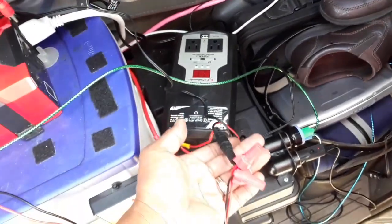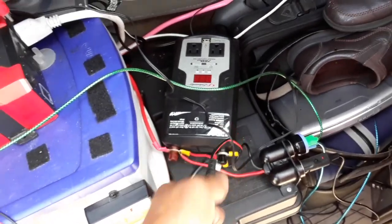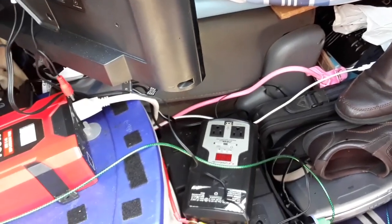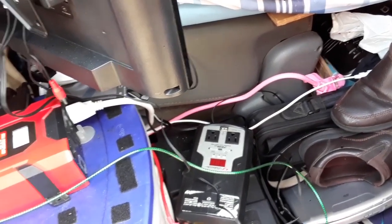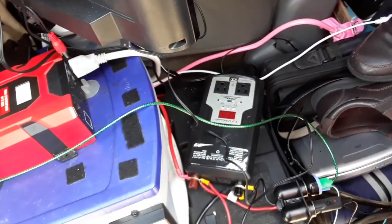But I am going to go ahead and dismantle the system right here. I'm just going to unplug this, which is my connection to allow everything to charge up, and see if we can't get everything swapped over. And we'll see what happens.